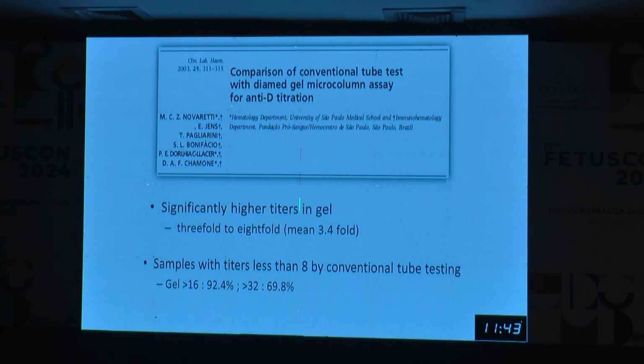But the problem for us clinicians is that we need to understand that gel titers are often 3 to 4 times or 4 folds higher than your tube titers. For example, if you have a tube titer of 1 in 8, which is below the critical titer of 1 in 16, doing it by the gel method could actually show a titer of 1 in 128. So that's the problem with gel titers. They're very, very sensitive, but they also give you on average 3 to 4 folds higher titers than the tube methods.